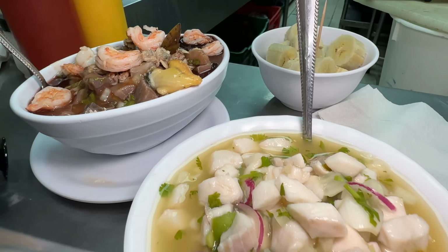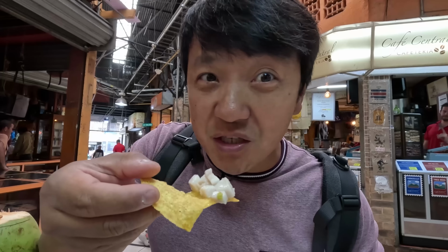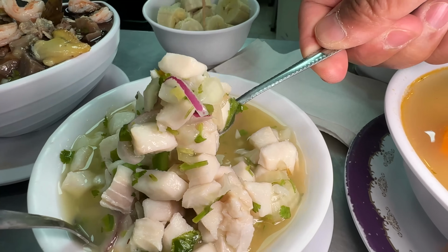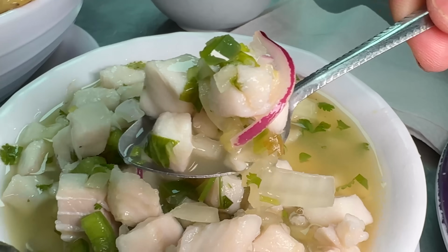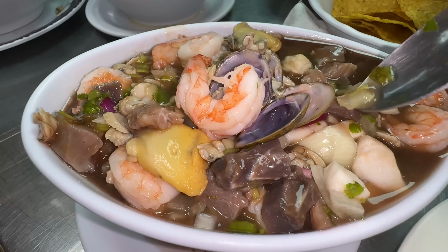Next up, I got a couple different ceviche. Fish ceviche and basically a combination ceviche. The ceviche looks so good. Oh, this is some out of this world ceviche. The fish has a delightfully delicate chew to it, and the citrusiness, oh my gosh. It's too good.